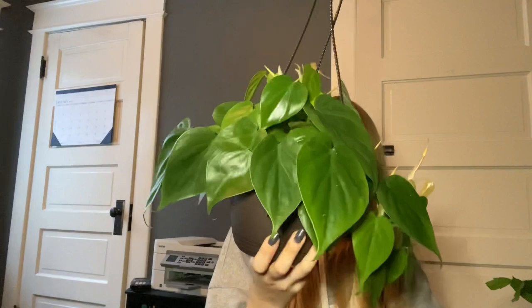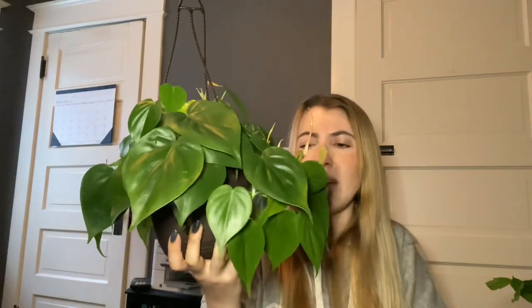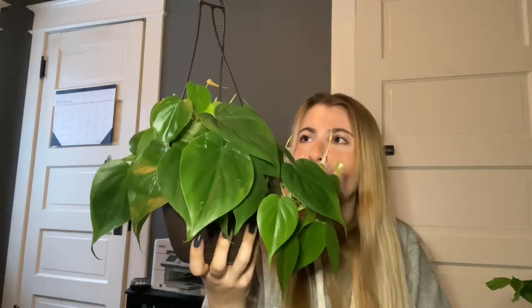So if you can get your hands on one of these, I think they're pretty easy to find. I've seen them basically everywhere. Any nursery I go to has them, most like Home Depots and Lowe's and wherever, like Walmarts and stuff that carry plants usually have them. And I know sometimes you can find them kind of in smaller pots, but they grow so fast. Like this plant has probably grown like 5 or 6 times its size in less than a year. So if you can find a small one, don't worry, it will grow. I promise you, it will grow.